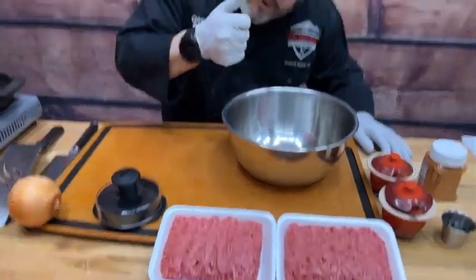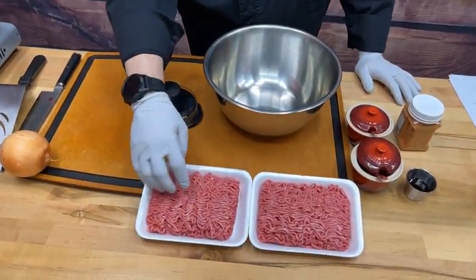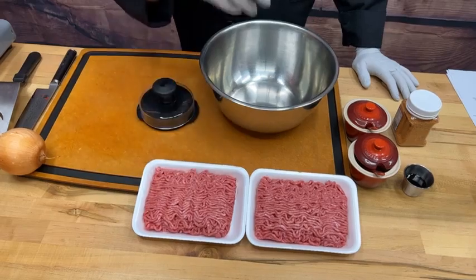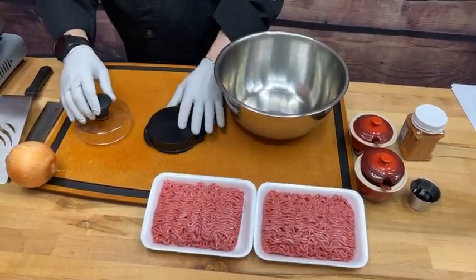Tonight, one of the questions I get asked very frequently is, how do I keep my burger from puffing? One of the things we're going to talk about tonight is how to take this ground beef that is a little bit separated right now because of the thickness of the grind, and emulsify it back together. We're going to mix that up, kind of knead it together, and then we're going to use a burger press.